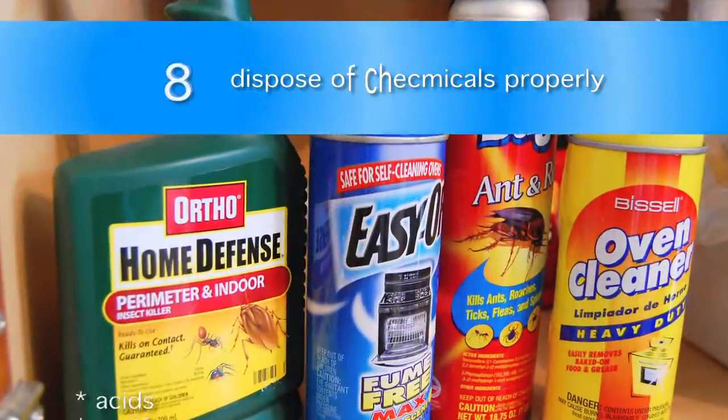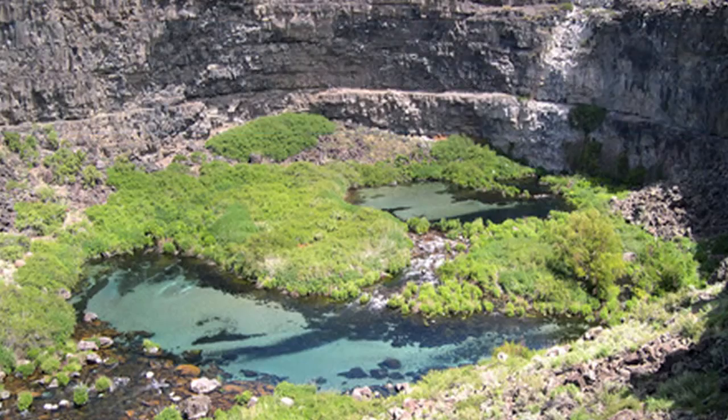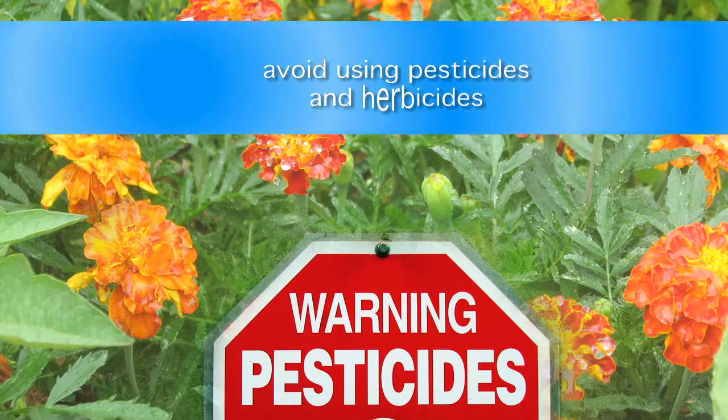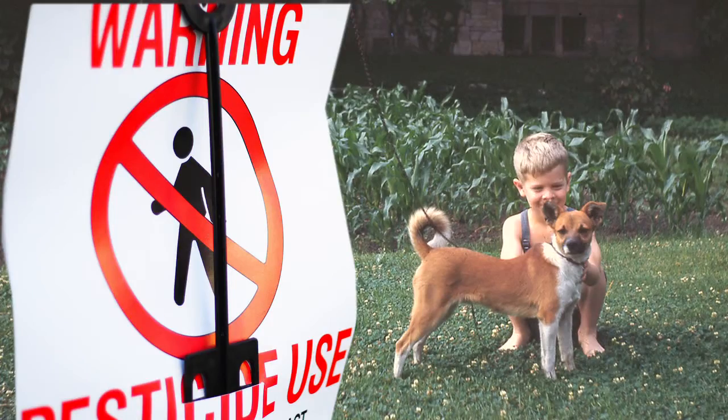Dispose of chemicals properly at a hazardous waste drop-off center. Don't pour chemicals on the ground, into the sewer, or down the drain. Avoid using pesticides or herbicides in your yard and garden. The chemicals can contaminate groundwater and streams and can also hurt kids and pets.